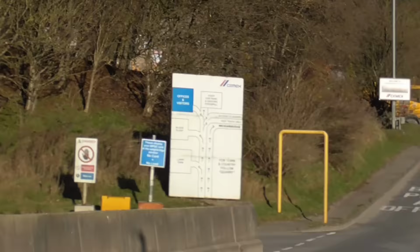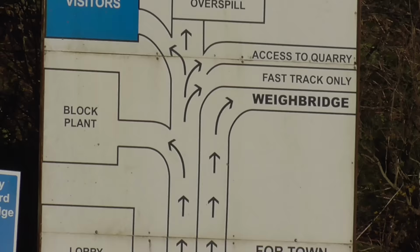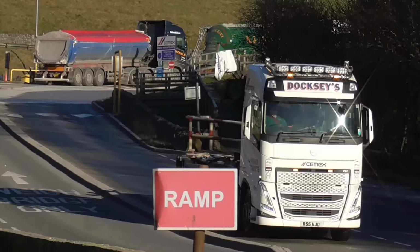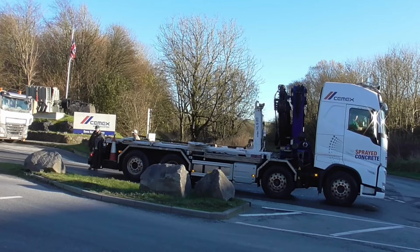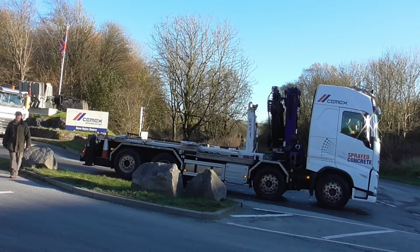Bit of a map of the site just there. As you enter, a lorry park to the left. Block plant, weighbridge, fast track, quarry, office, and staff car park. Coming out empty, this one. What a waste. Quite unusual, that. It's got a hook and a hiab.